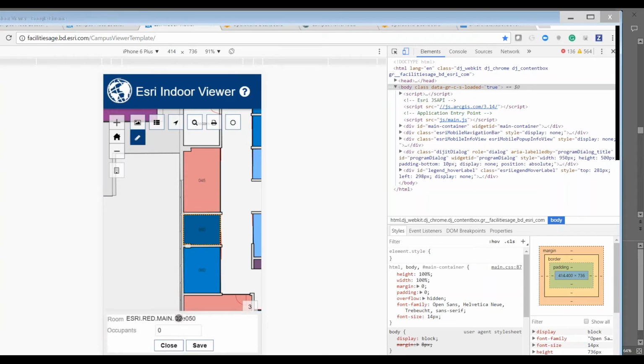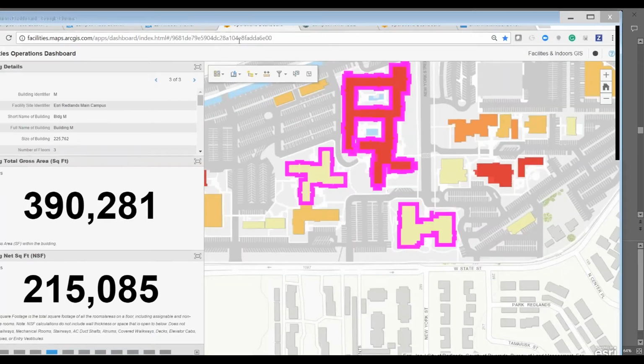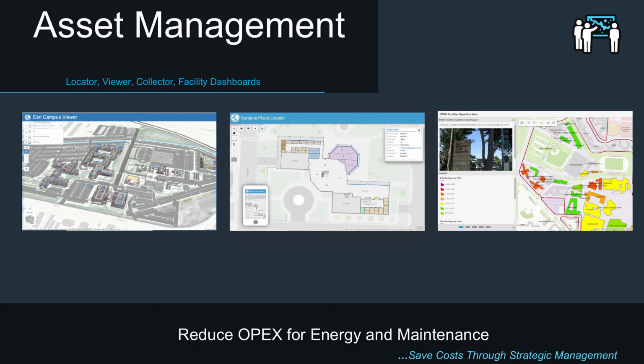and so we'll pretend we're out in the field again, and we'll update that information. And then we'll close that and get out of there. And now we know that all the great data in this dashboard is actually current. And so with that, I'm going to end my space management demo. And we're going to roll into an overview of asset management for your organization.